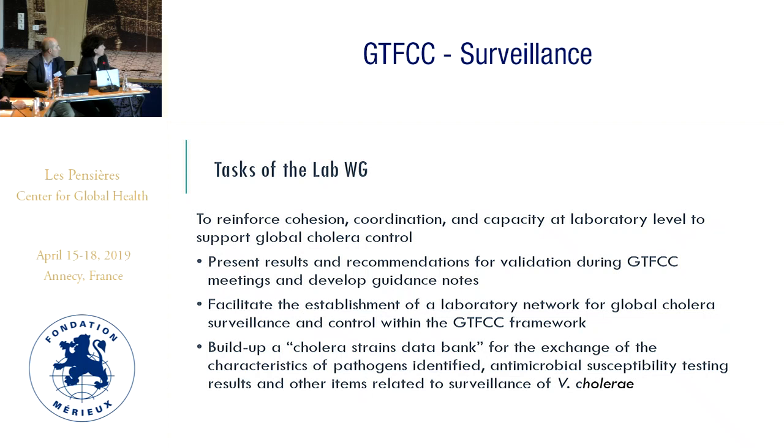What we have done, and our task, is how to present results and recommendations for validation during GTFCC meetings, to develop technical guidance notes for the countries, to facilitate the establishment of a laboratory network for the global cholera surveillance and control, and also to try to build a cholera strain data bank and to exchange the data, and characteristics of pathogens, and to try to monitor the circulation of pathogens globally.